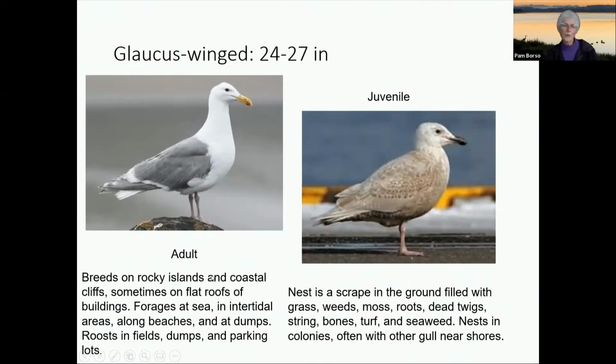They will breed on flat roofs of buildings. They and the Caspian tern breed on the building that's across the channel from the Bellwether Hotel in Bellingham. I have seen glaucous-winged gull babies on rooftops, peaked rooftops in Blaine, and they just do sometimes a scrape in the ground or on a rooftop.